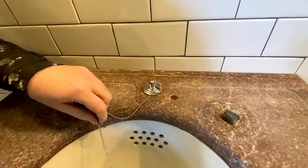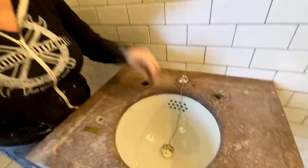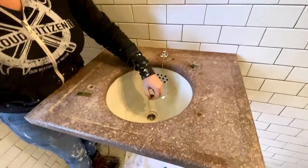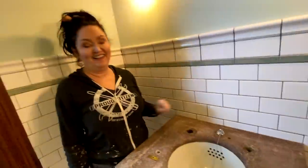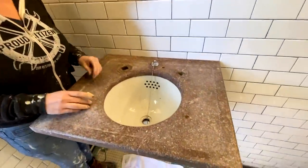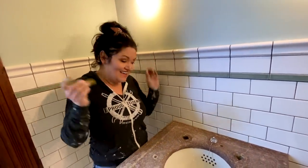Oh, wow. Ta-da! You have to take some links out of the thingy thing. Of course, there's no drain yet. We gotta put that in. But that's what this is for. Yay. Our first hardware. Yay!